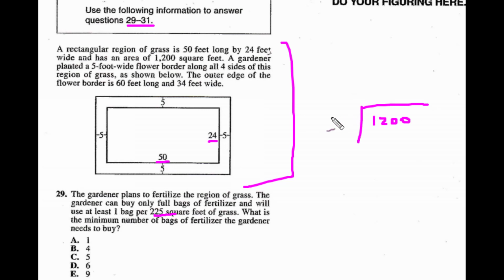All right, here's what we call a cluster grouping, because we're going to do problem 29 through 31 off of this information here. All right, so 29, it says a gardener plans on fertilizing the region of the grass. Okay, and one bag is going to give you 225 square feet of grass. Well, we already know from a calculation up here, we found the area of the grass. The area of the grass is 24 times 50, which gives you 1200. So we write that down, and then it says that one bag is going to give you 225. So we're going to go ahead, 1200 divided by 225. That gives you 5.33 bags. All right, now here's the trick.